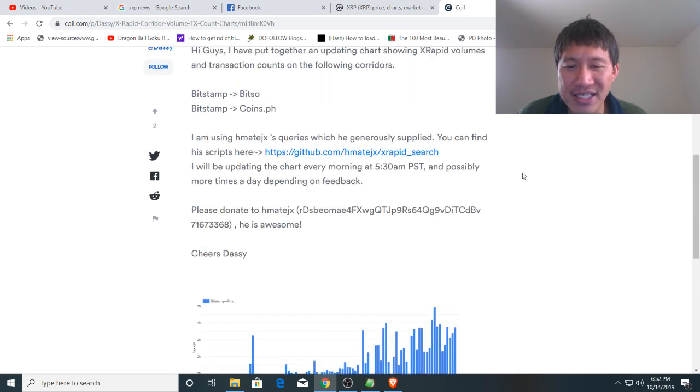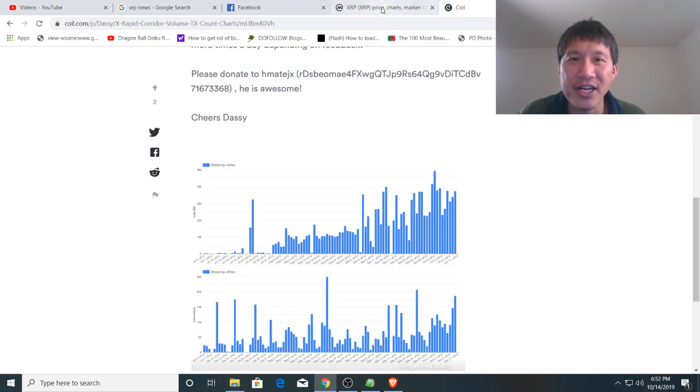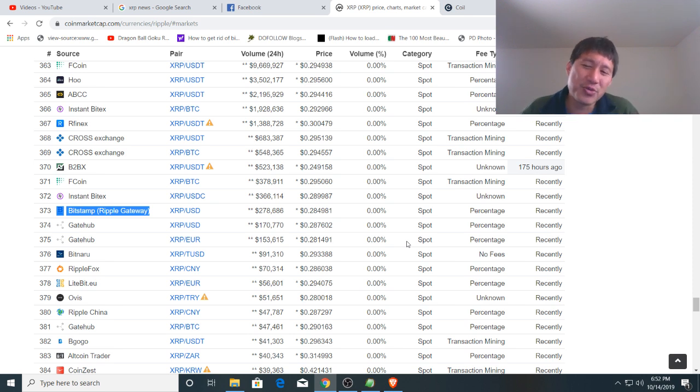And this honestly could not be accurate. I don't really know how CMC is tracking it unless they have a deal with Ripple to actually track the XRapid volume. But I'm going to be keeping close track of this number.